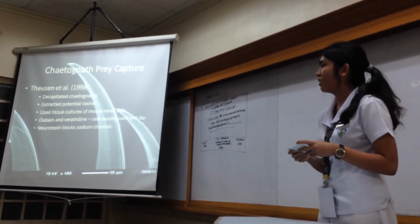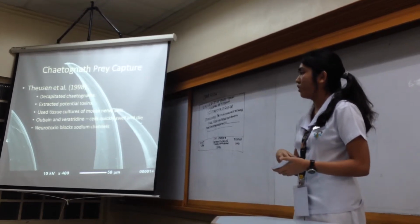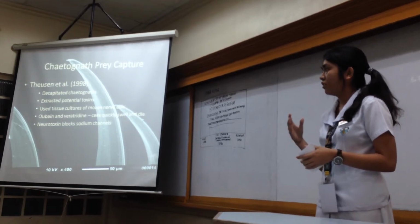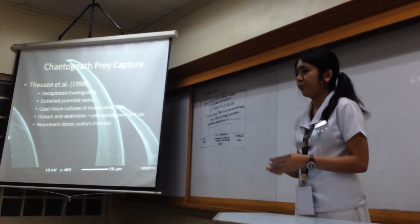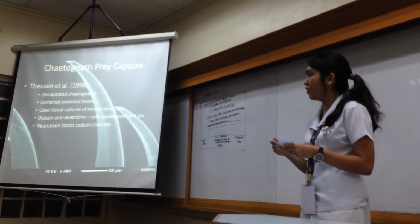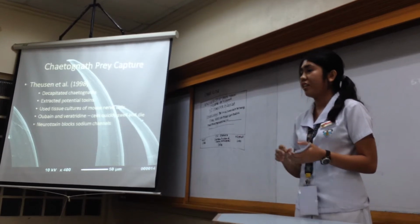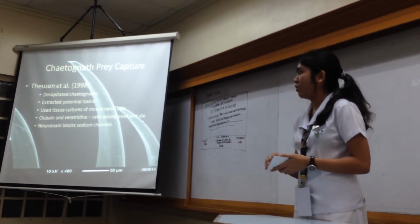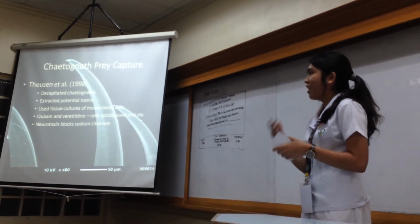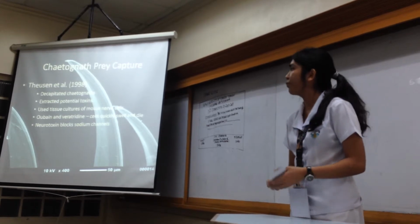The neurotoxin blocks sodium channels, and the ouabain and veratridine magnify the destruction of the sodium channel. When neurotoxins are present in the chaetognaths, mainly in the heads, the neurotoxin blocks the purpose of the ouabain and veratridine. Therefore, the cells are spared.